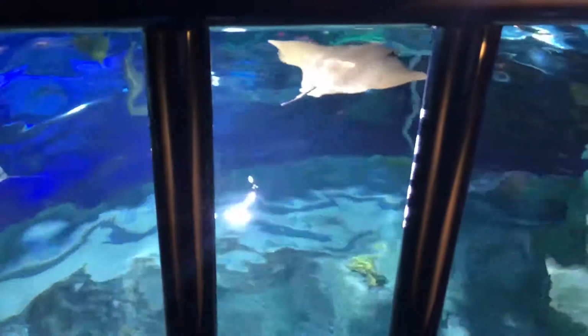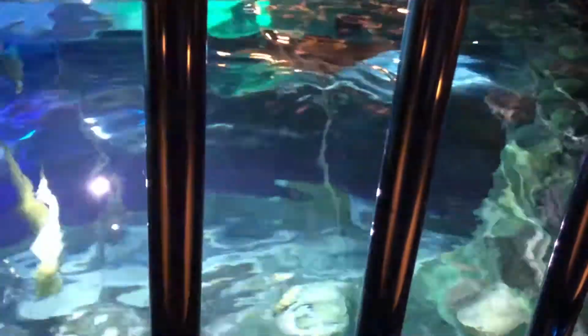The fish that had all these gallons of water to swim in actually came right up to the surface so we could see them really well. Even the sharks and the rays, everything.